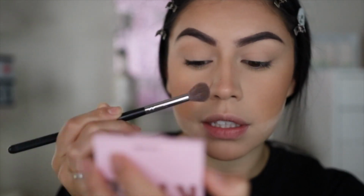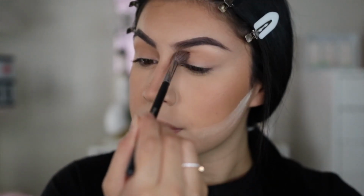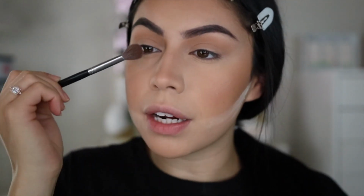And I'm really just gonna blend it all over. And also with some Hoola. What I really liked what Desi did is she kind of blended it where the contour went. So right here to give it that shadow, and then she blended it out. Having that shadow right here where the contour would start for the nose, I can't talk. It just really gives it a pretty shadow.